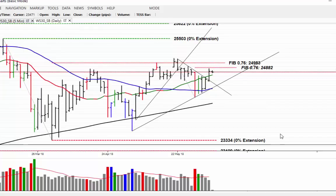Italy's not sorted, everything's still bubbling in the background. Whether it actually creates a crash, who knows? Nobody knows whether it will or it won't. But there's certainly a lot going on in the background as far as the financial system is concerned. Longest period of growth, if you can call it growth, from 2008 to 10. Longest period in history. So we'll see.